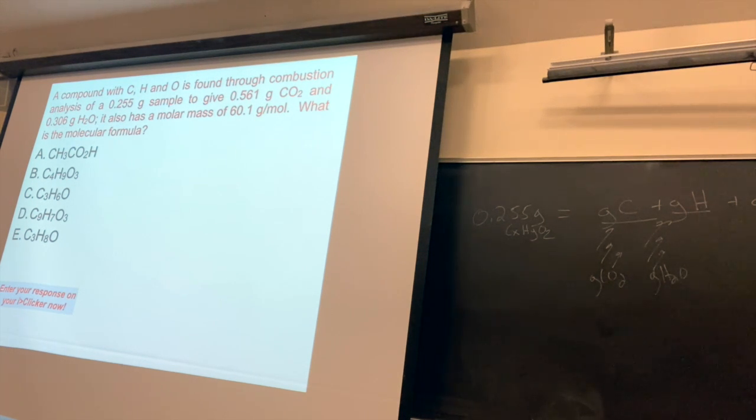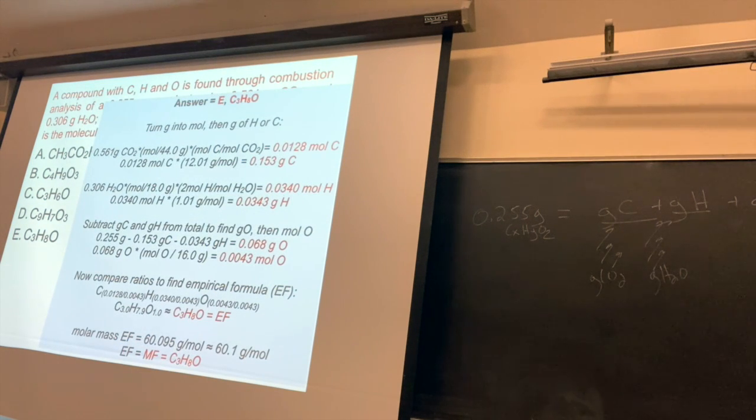And from there, you can turn it into moles, you can compare them all to find the empirical formula, and then finally find the molecular formula. If you did all this correctly, answer E is the right answer.